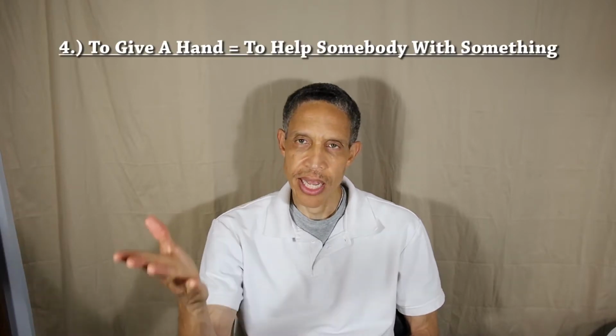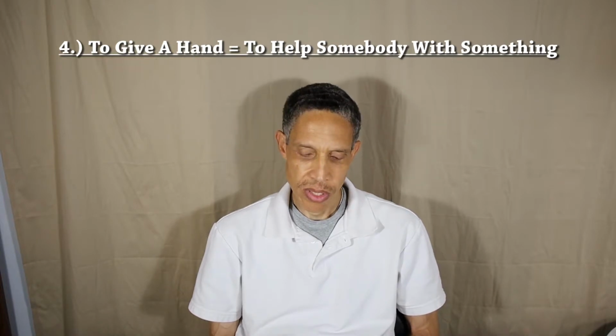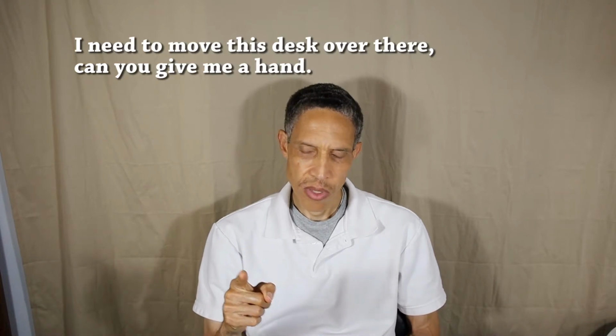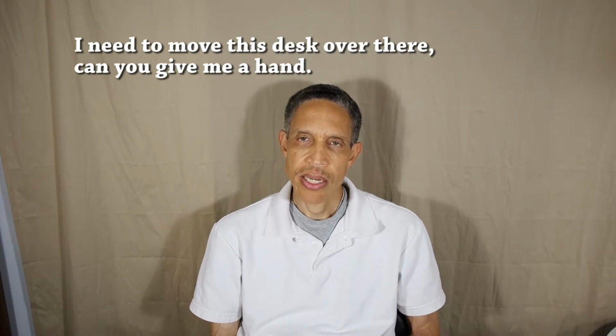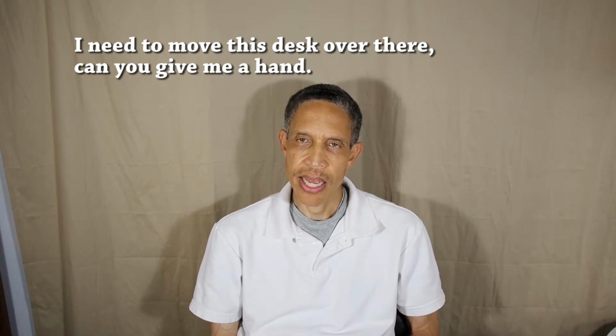The fourth expression is to give a hand. To give a hand. And this means to help somebody with something. So an example sentence is, I need to move this desk over there. Can you give me a hand? That means, can you help me? Can you help me move this desk over there?